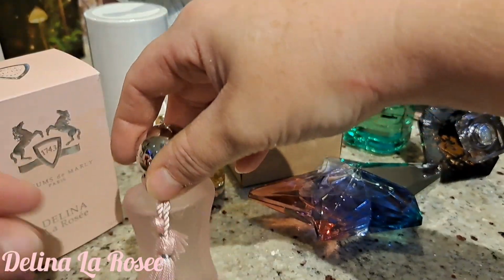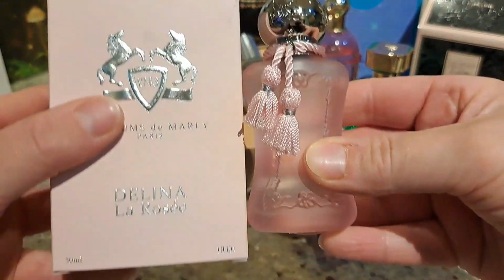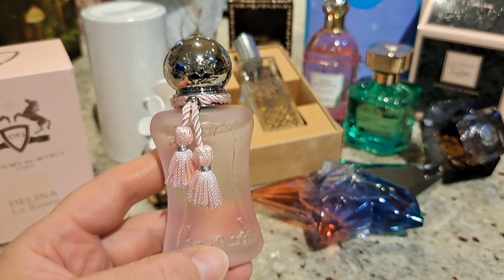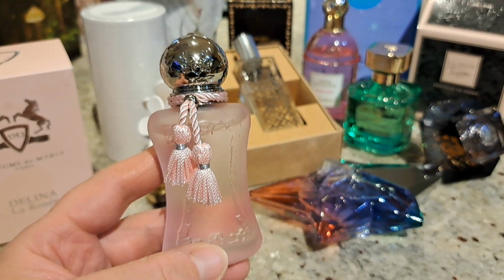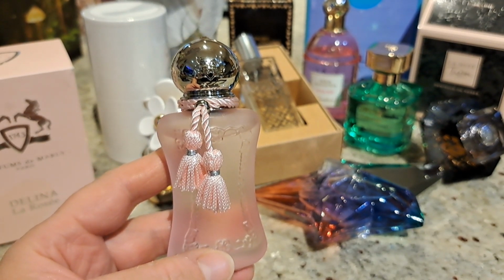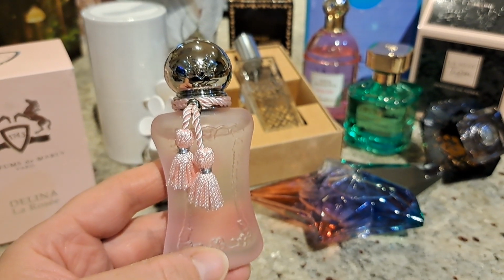It does really work if I'm in this mood of wanting something a little bit watery and aquatic. It's just so cute. Look at this little thing. Little mini Delina. So people do talk about it as being the fresher Delina. I don't know if I'd call it fresher. I wouldn't put it in that category because I feel like the original with that tart rhubarb makes it more fresh and zingy, and I find that easier to wear. This one with the musk that creates the aquatic watery element, I find it heavy.